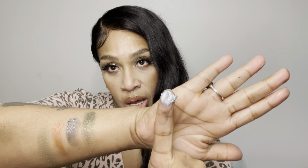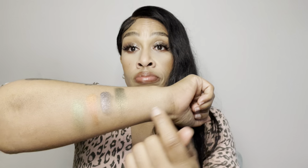I love this palette. So, I'm going to do this one and then we're going to move on, y'all. I just need to do this one. I love this shade right here. Look at it. Can y'all see that? Let me put it right here.